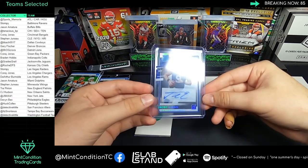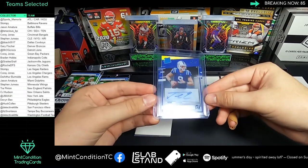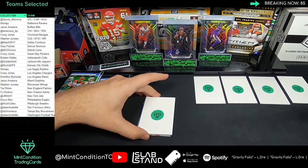7 of 10, Jacob Eason, clearly. Man, when I get more one touches, I will definitely one touch this bad boy for you. That is beautiful with a rainbow refractor. Clearly Don Russ, auto. So clean. Nice Jacob Eason. And I'm mad at myself. I couldn't hide that.